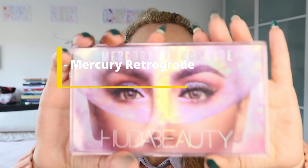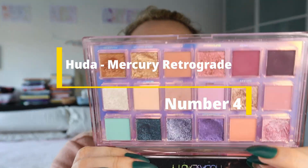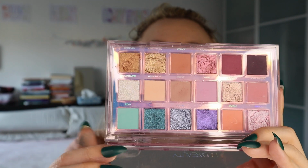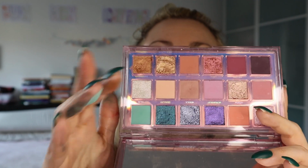Next one, number 4, and we are quite ready to the end. So number 4 will be one of the palettes I have now in the palette of the month, and this is the Mercury Retrograde from Huda Beauty. This is one of the best palettes from Huda. You have pink, you have brown, you have gold, you have this turquoise green, maybe, I don't know how to call this color.